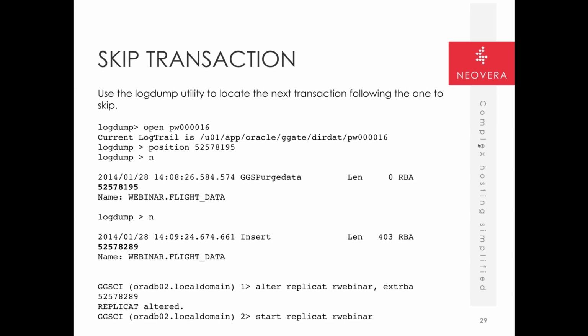So I'm going to skip over the truncate and restart. The command on the GoldenGate side is basically alter the Replicat. You can give it a new RBA number, which is the one for the insert, and then restart. That will skip over the truncate and continue processing all your inserts. This is assuming you've decided that the truncate wasn't needed and it's not going to cause additional primary key constraints when you restart the Replicat.